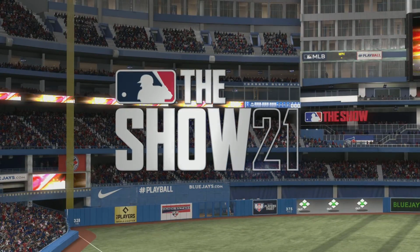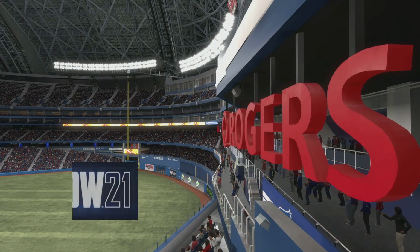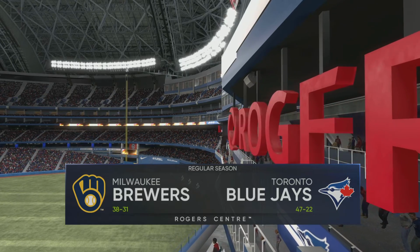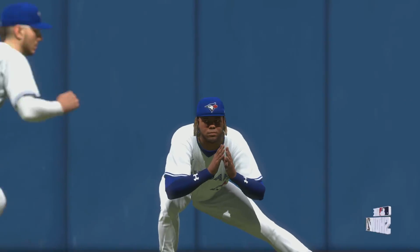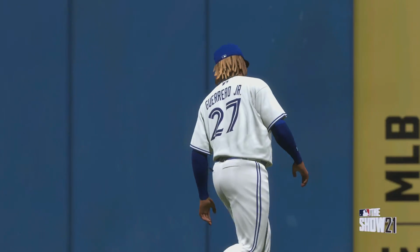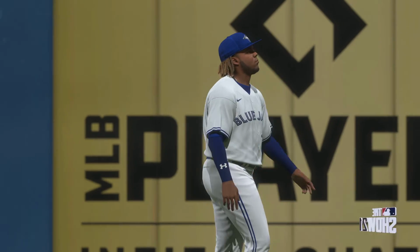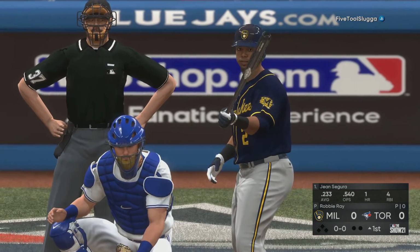Inside and under the roof tonight here at Rogers Center in Toronto, Ontario. It's the home opener of this new season between the Milwaukee Brewers and the Toronto Blue Jays. Major League Baseball on the show is next. Gene Segura standing in. He'll get us started in this one under the lights.